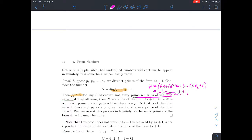So in that case, what does that mean? Well, what does this equation say now? n has the form 4x plus 1. That's not possible though. Look at n. It definitely has the form 4x minus 1. So that's not possible either. So what I hope that we agree upon so far is that for the primes that divide n, at least one of them has to have the form 4x minus 1.